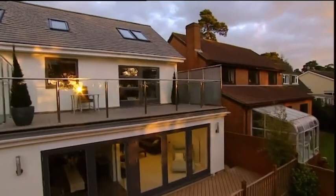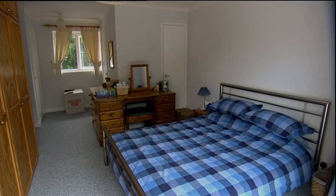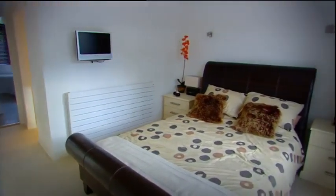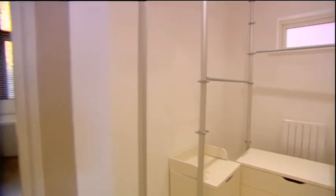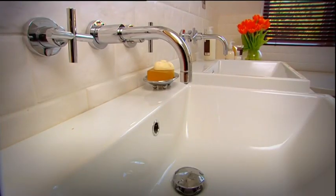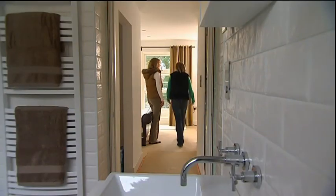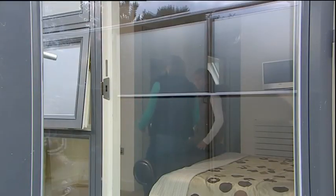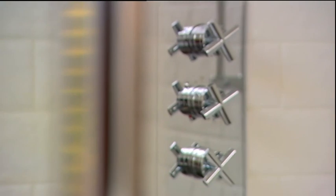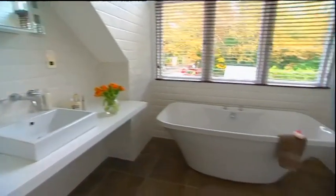Rebecca wisely moved the master bedroom to the first floor. The extra space has enabled her to really go to town. The bedroom is stylish, having a walk-in dressing room is a sophisticated touch, and the ensuite bathroom is pure luxury. So, I think as a master suite for a luxury family home, this certainly achieves everything you could possibly want to achieve. Your finish is absolutely spot on.